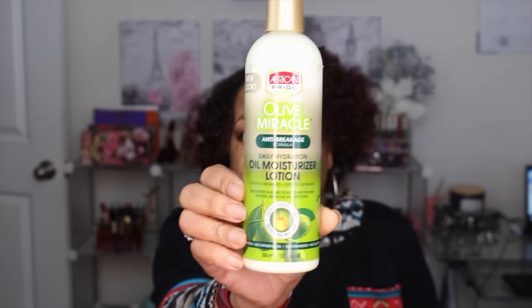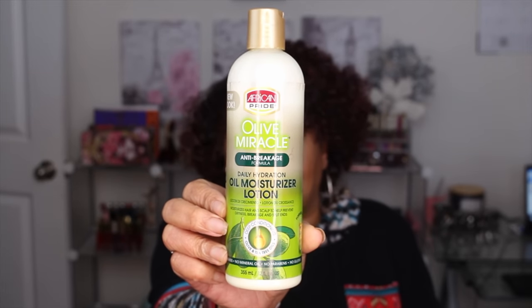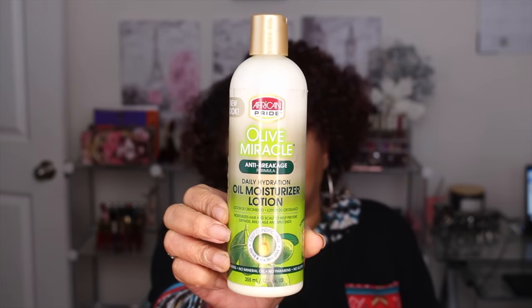So the next item that I have is from African Pride as well, the Olive Miracle Anti-Breakage Daily Hydration Moisturizing Lotion. Okay, so this is how this looks. You can use this in addition also with your wash and goes. This helps seal in moisture. I like this because it says daily hydration. It has a little extra oil in it, so you can seal your hair products in there.